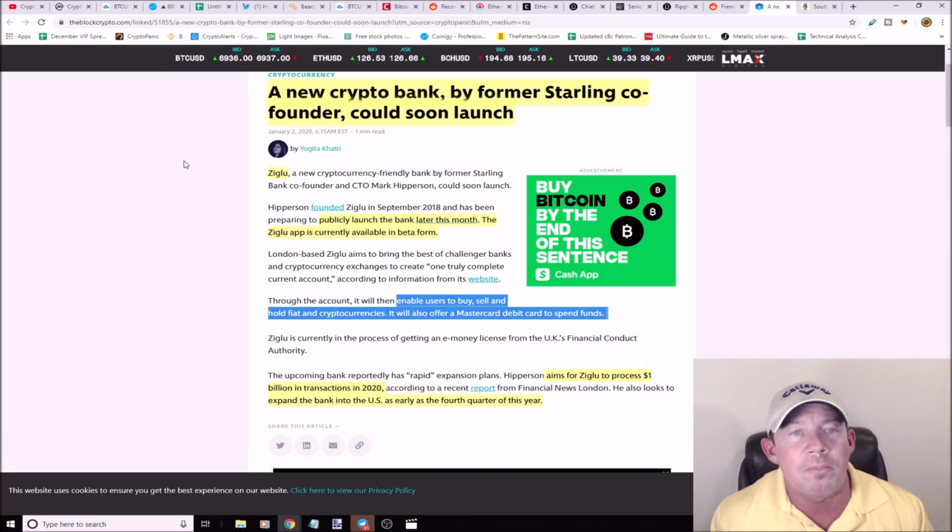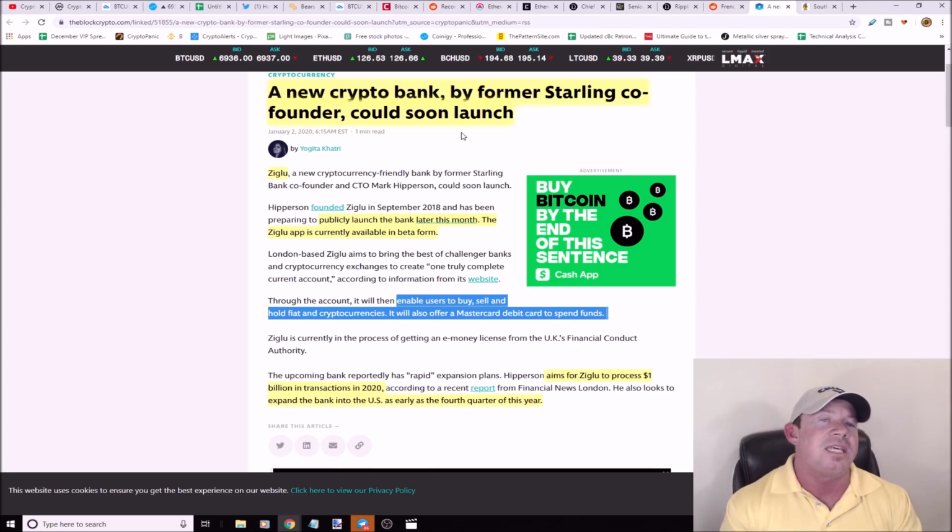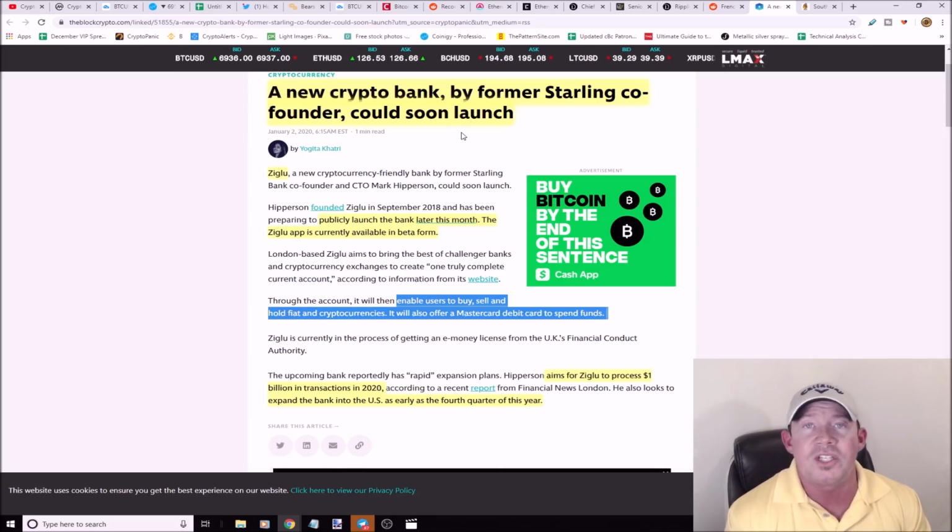There's a new crypto bank by former Starling co-founder that could soon launch. So this is called Zigloo. And I like this idea because I think there's a good segue for cryptocurrency into mainstream where people can come in or visit a bank, a branch, and basically they've got their fiat there, they've got their crypto there, and they've got an exchange there, right? And so that's this idea.